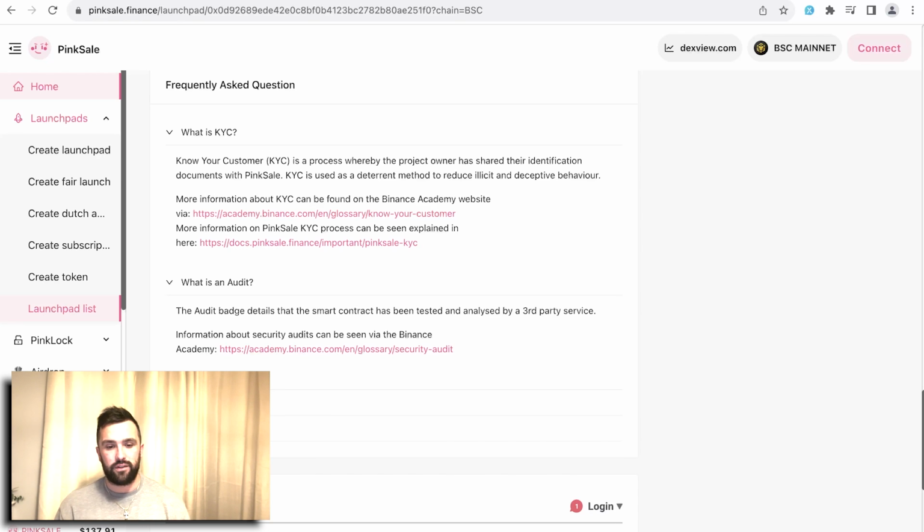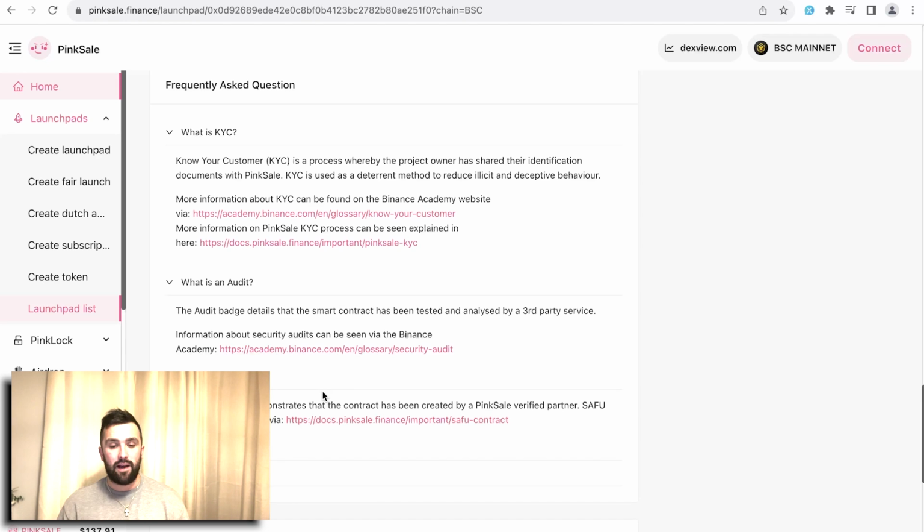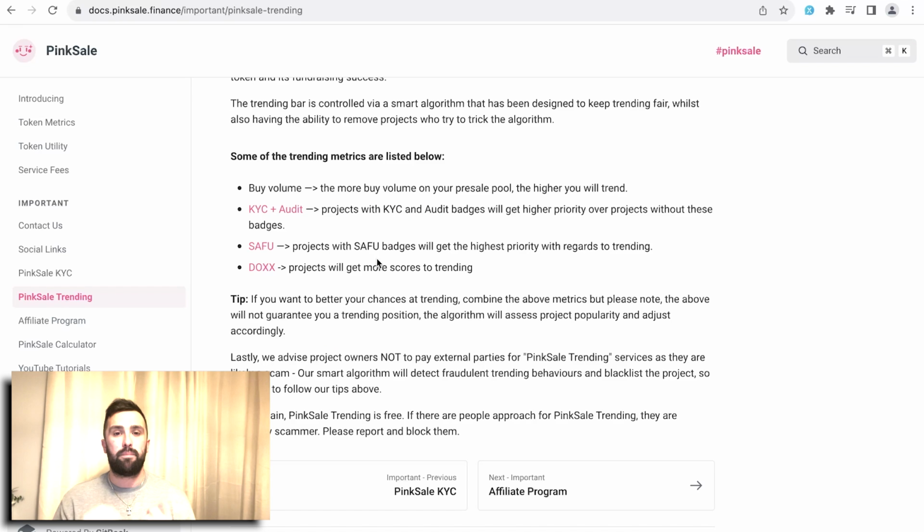And a SAFU badge. The SAFU badge demonstrates that the contract has been created by a Pinksale verified partner. Now, obviously, being a verified partner, you are more than likely to get trending on there. And because you are a verified partner, you would then give the customer the element of trust again, because at the end of the day, for a successful pre-sale, the customer needs to be able to trust the people. But there are so many crypto scams out there that a lot of people are on the back foot already. So if you've got all of these badges and you can show that you've proven to Pinksale and the third-party people that you are a trusted owner of the coin.